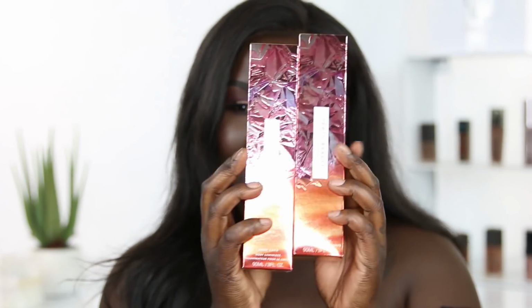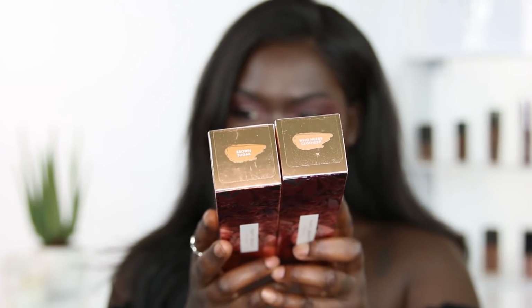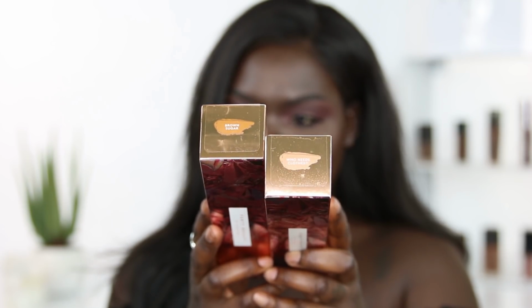I got all of the products pretty much. I got the Body Lavas, which are actually a pretty decent size. I got them both in Who Needs Clothes and Brown Sugar, which is awesome. I was really happy that I could do that for you guys. And then I got the Kabuki Brush, of course, and then the Fairy Bomb, which is huge. I wasn't expecting it to be this big.